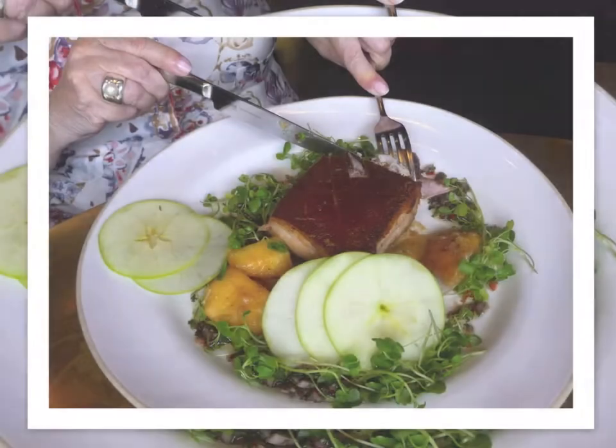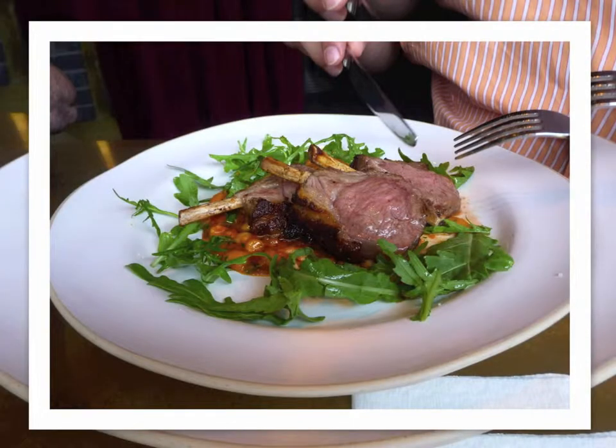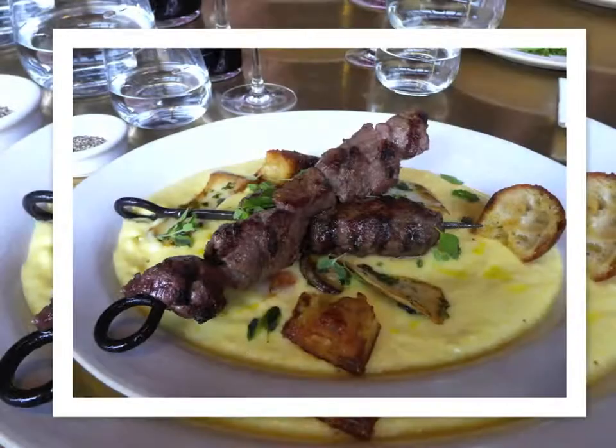In contrast to the omnipresent reflections in One New Change, the dishes in the restaurant are designed to capture our attention, not divert it, and you will be savoring the flavors before the food even reaches your lips.